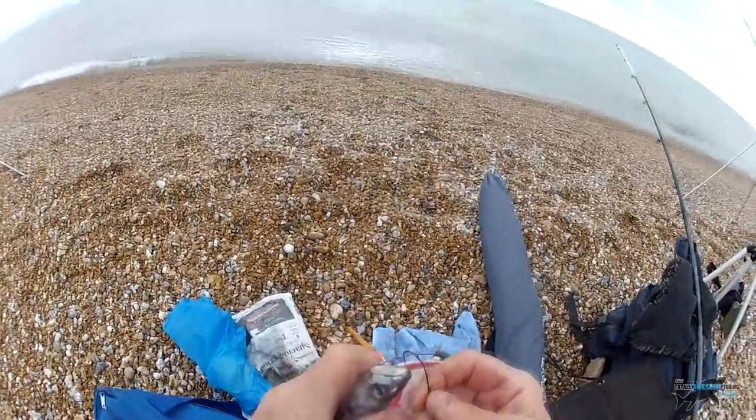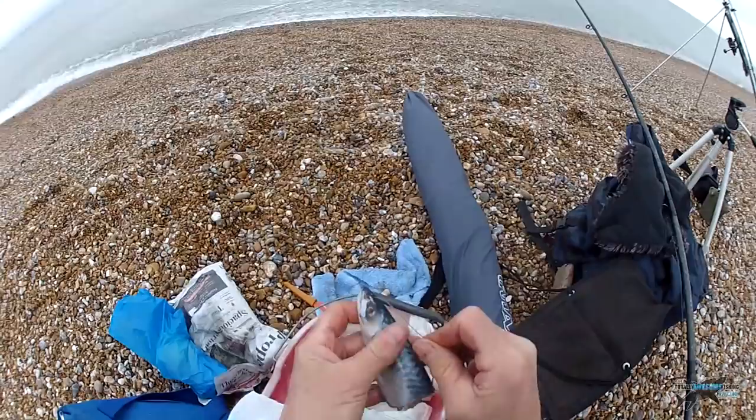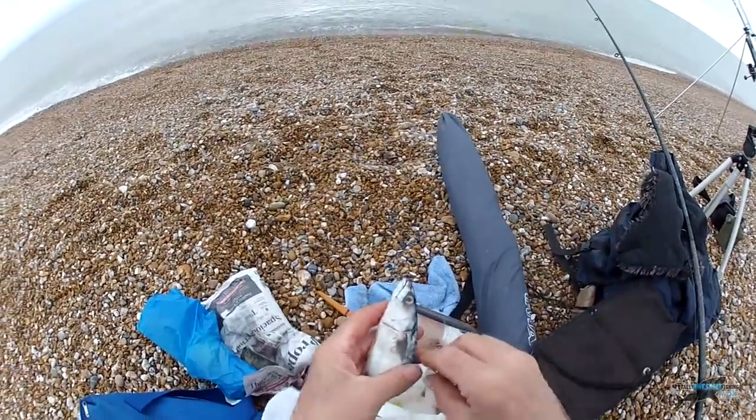Listen, boys, I'm taking a bit of a gamble here. I'm going for a half section of mackerel. I'm going seek and destroy, just in case it might be a big bass there.